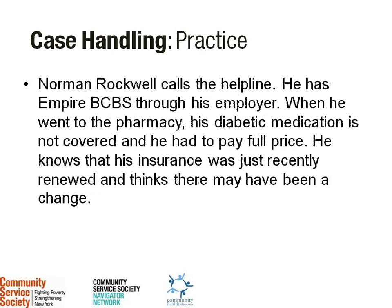Who would like to read about Norman Rockwell? Norman Rockwell calls the helpline. He has Empire Blue Cross Blue Shield with his employer. When he went to the pharmacy, his diabetic medication was not covered, and he has to pay full price. He knows that his insurance was just recently renewed, and he thinks there may have been a change.